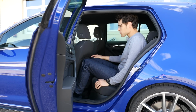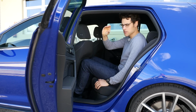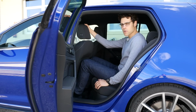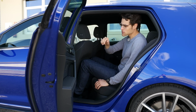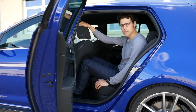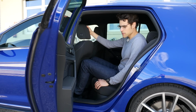The Golf R is as versatile or not versatile as any other Golf, and a pretty standard result here for the rear part. For headroom, I'm 1.86, or 6'1", and also knee room, so pretty well usable. Of course the Variant is even better, but then the difference is not necessarily in the rear. If you have the estate version or the combi, then there's just more trunk left. So for the rear passengers, it's pretty much even.